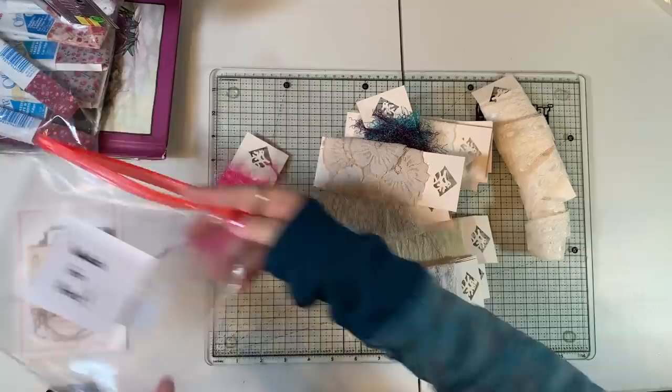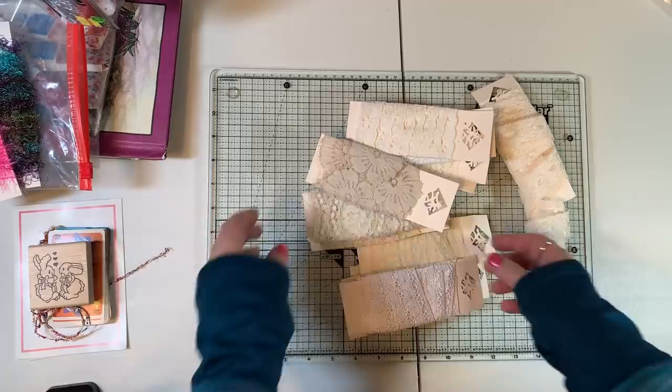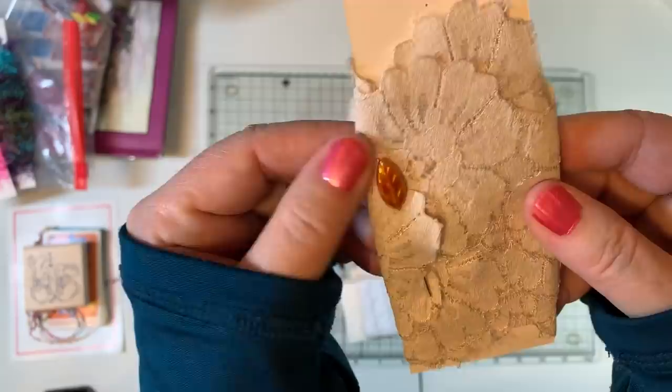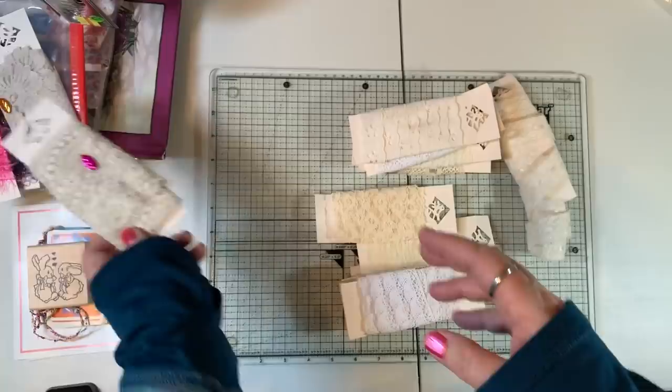Alrighty. So a couple of yarns. Look at how cute she made these with the little corner punch. Oh, that's a beautiful lace. Look at that. Isn't that pretty? Look at the pretty pin she used too. Love that. Oh my gosh, this has got a little gold sparkle in it. So pretty. Can you see how pretty that is?